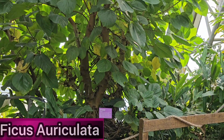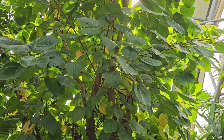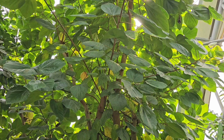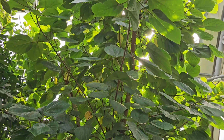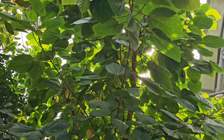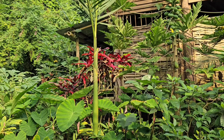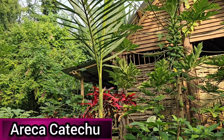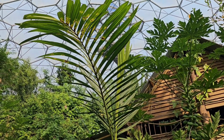Ficus auriculata is also known as the Roxburgh fig and is native to tropical and subtropical Asia. It can grow up to 12 metres tall and bears edible fruits. It prefers morning sun or light shade and temperatures above 0 degrees C, so will need to be brought indoors for winter.